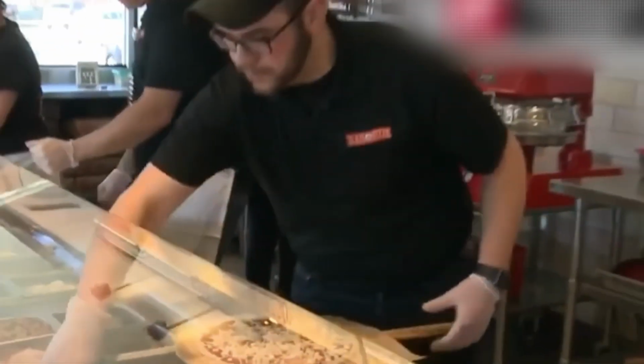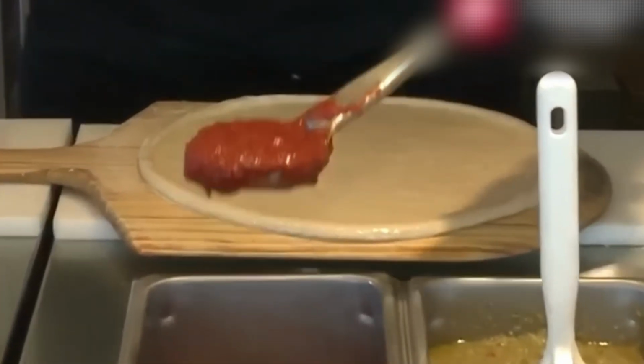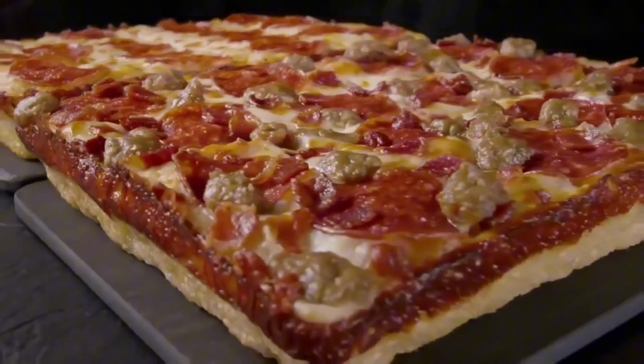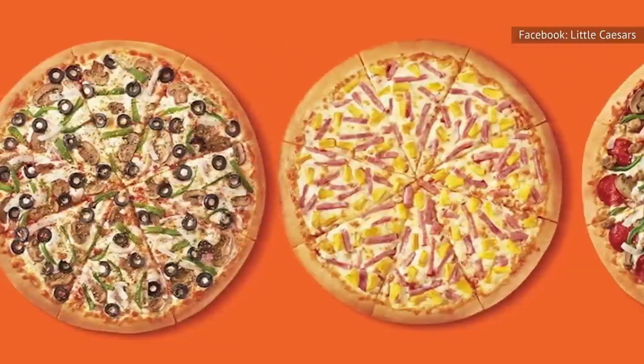On the surface, Pizza Hut kitchens might look like well-oiled machines, pizzas sliding into ovens, workers in red uniforms, everything crisp and clean. But former employees have described a very different picture. Behind the oven doors, they say, it's often chaotic, under-maintained, and at times downright unsanitary. Let's start with the dough.